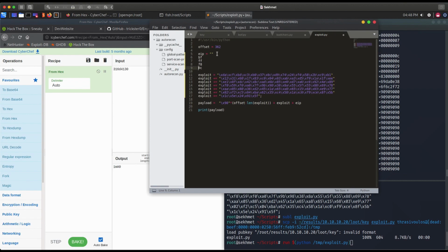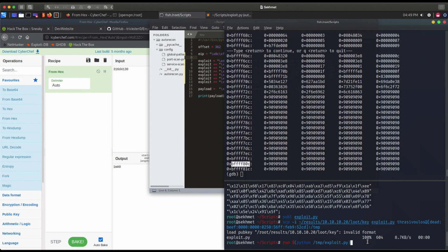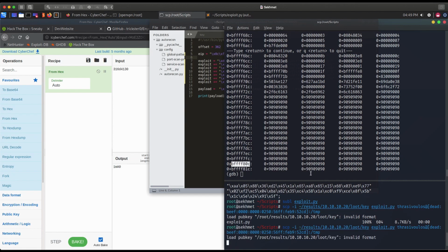So if we break that up, what we're going to be doing is passing these in as bytes in the reverse order that we would normally see them. That's the little endian format. That's simply the way the system needs the EIP to be formatted. So 0C, F8, FF, BF. So now, rather than the characters CCCC, we have the hex bytes 0C, F8, FF, BF. Everything else stays the same. We'll copy our modified exploit script back over to our system.